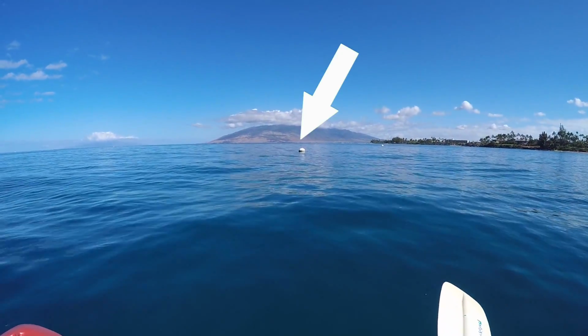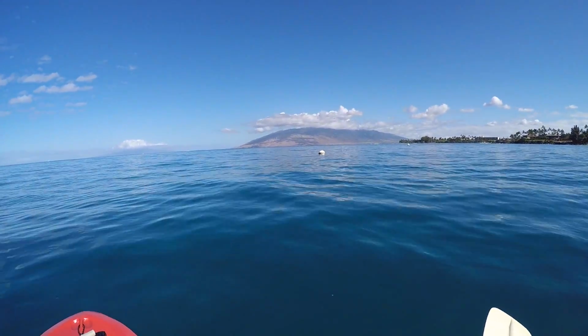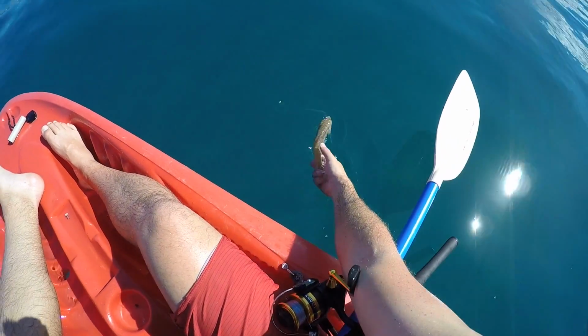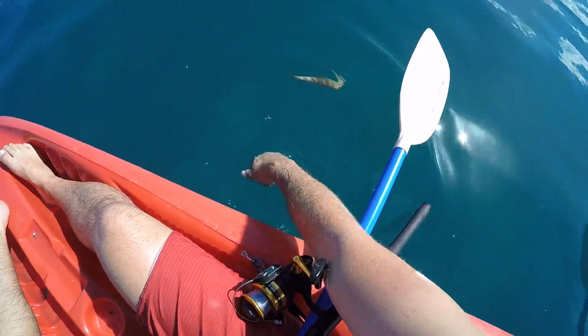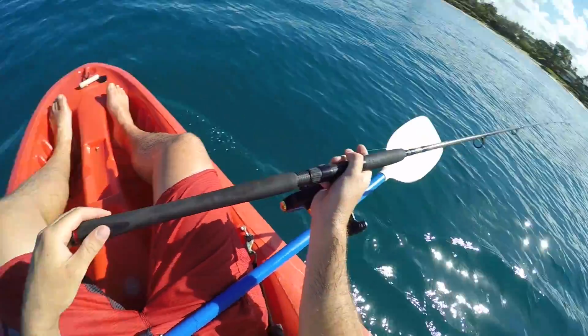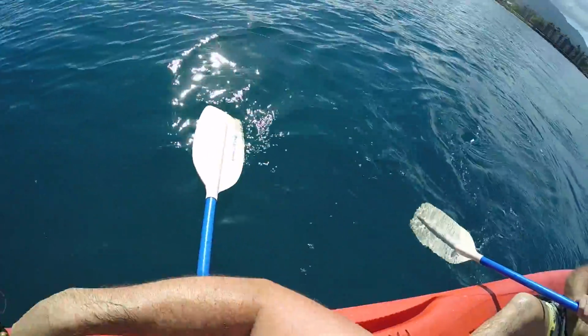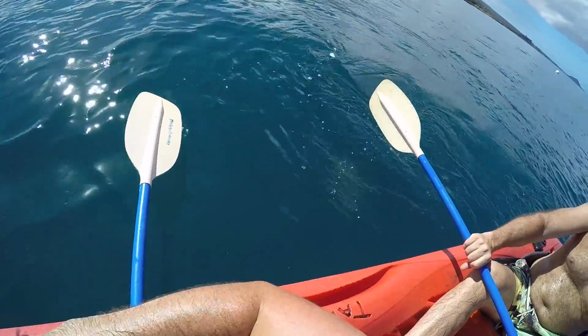Those buoys right over there, those are what we fish around. A lot of times there are schools of Trevally that hang out around the buoys. There we go, guy. You're free. There he goes. Got him. Got one. It's not very big, but we got one.